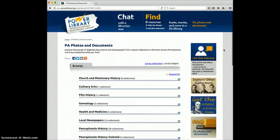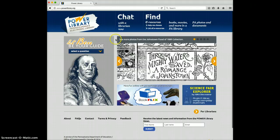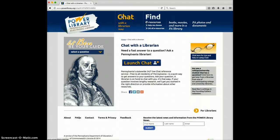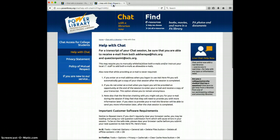Now, while I did just throw a lot of information at you, there's a very easy way to understand it all. If you're ever having trouble with your searches, the Power Library includes a live chat option. This chat option is available 24/7 for residents of Pennsylvania to talk to an on-duty librarian for any research need. For those of you who don't often use a live chat tool, it even includes tips to help with using the chat.